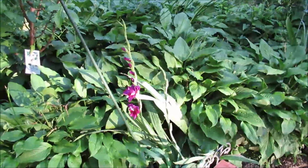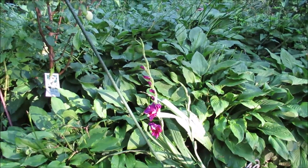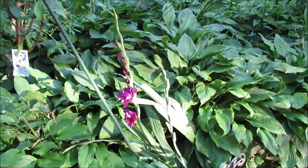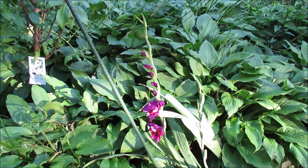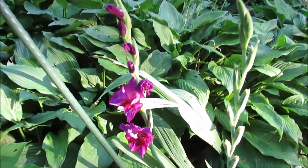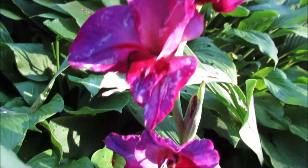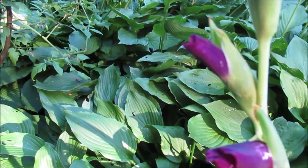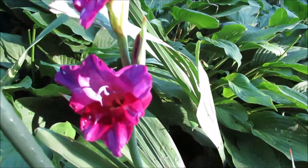Now, something that I really want to share with you that makes me completely happy, and that is that my gladiola has flowered and is flowering. And I planted all of these bulbs, but a lot of them did not come through. But this one has, and it is so pretty. I just love this purple, this color. It is so pretty. Do you see that?